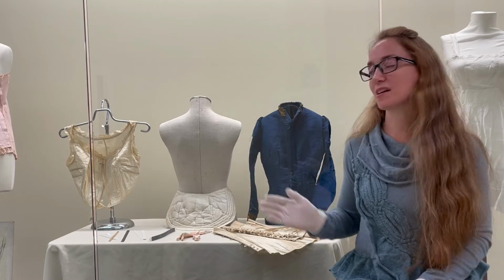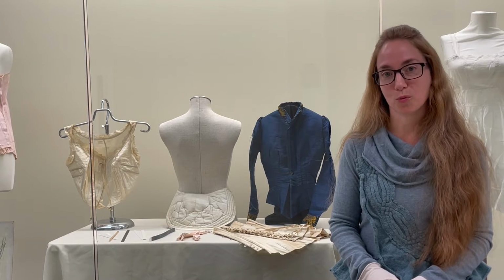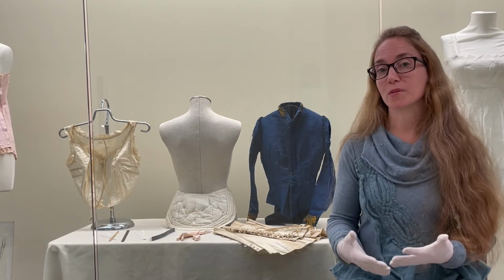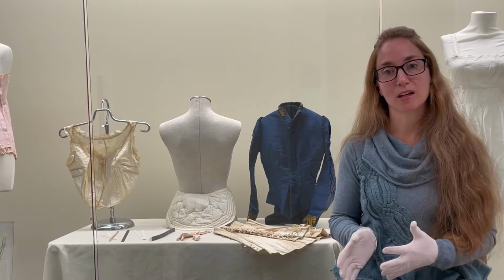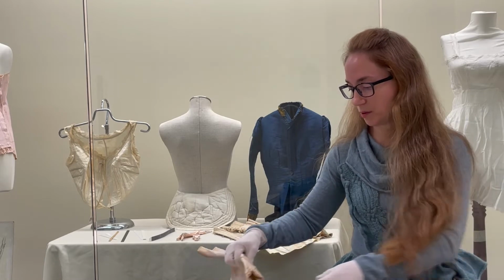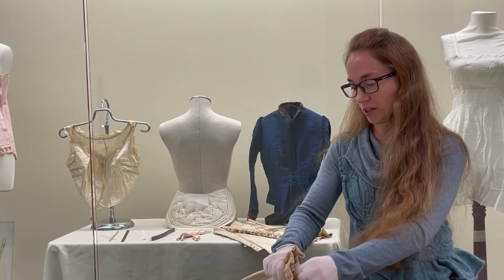This exhibit is on undergarments, mainly undergarments from the late Victorian, early Edwardian era. Now, with regards to undergarments in general, undergarments can not only be used to protect the body, but also to manipulate the body a little bit. With regards to manipulation, I have here an example of a corset from the late Edwardian era.